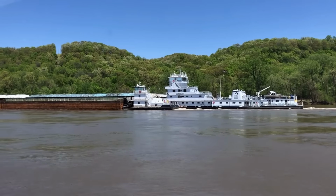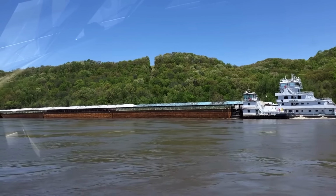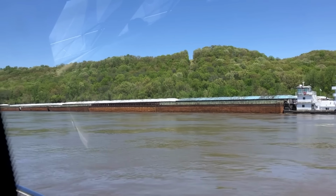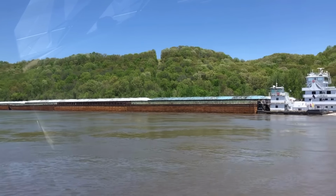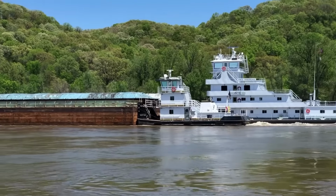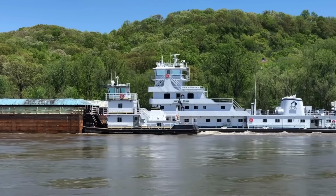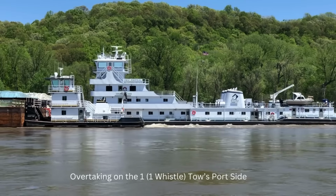Now we're out on the mighty Mississippi going against the current in the spring on our way up to Michigan. And you can see this tow has not one but two tugboats pushing it. One of them is really huge. It's just very impressive to see the size of some of these tugboats that it takes to push these barges up against the current.